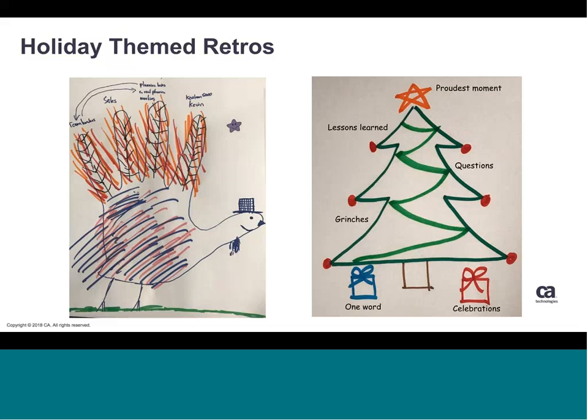For Christmas, you can do this a couple different ways. So if you want to just draw one big Christmas tree up on your whiteboard and have people kind of come up and put their stickies on it, or if you want to, again, let people have some time to color, hand out paper and pens, they can kind of color their own and write things on their own paper. But typically for this, it'll do something like the star on the top of your tree is your proudest moment from that time box.